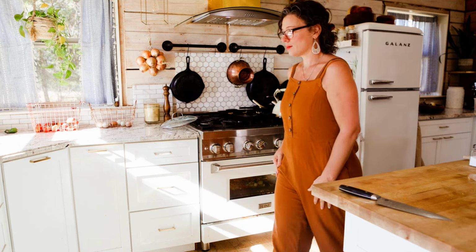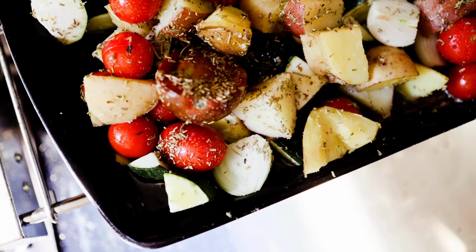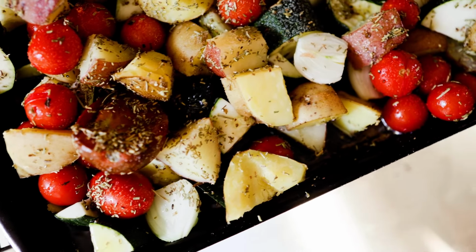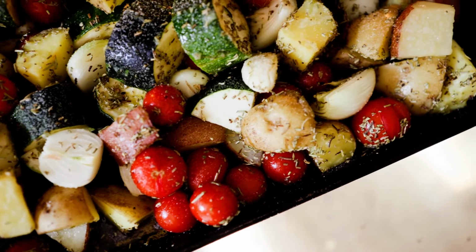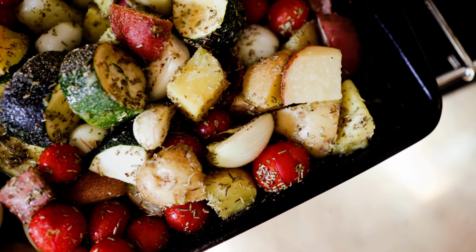I want to talk about another seasoning combination that we love. Sometimes we love to add olives and chili seasoning and paprika to this with a little bit of lime juice to sharpen. That's another one of our top favorite seasonings on roasted sheet pan vegetables.